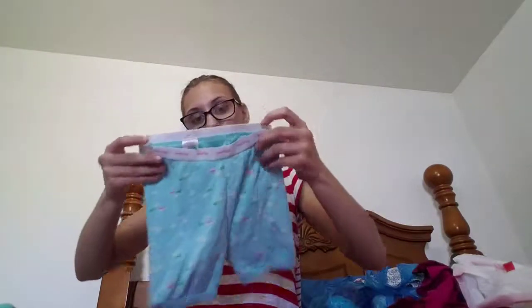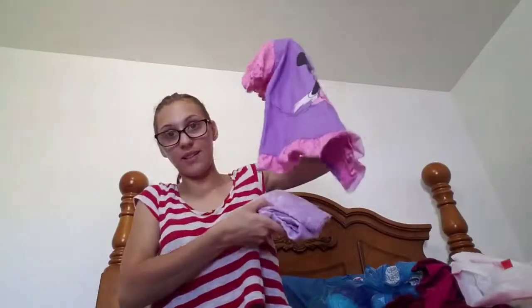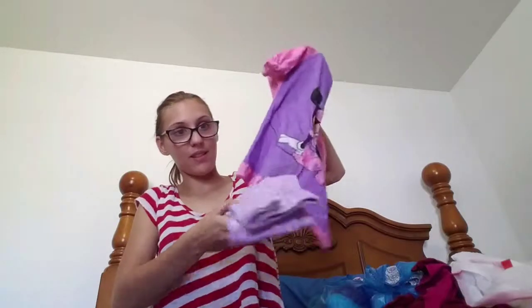Then we got some shorts, like little pajama shorts. This is in the size 2T. And then we got another little pajama short, which says 3 years. And this one goes with her Tinkerbell one. Actually, yeah, this goes with her Tinkerbell, but we're missing one. Maybe. Actually, no. Never mind. Okay. This little one goes with this. There we go.